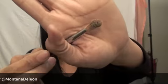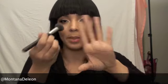Concealer. So I put my concealer on with this little brush, and then with this I put the setting powder right there over the concealer. Then I bronze my cheeks, or I can put the powder over the concealer with this side.